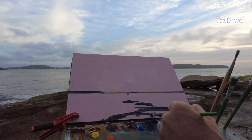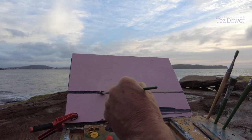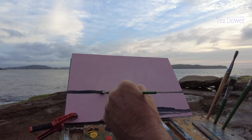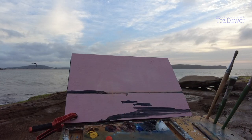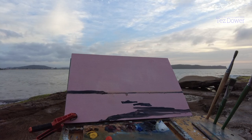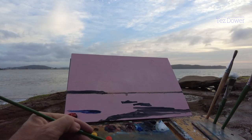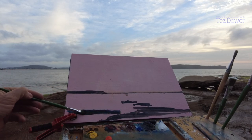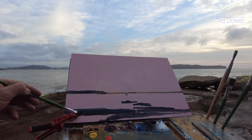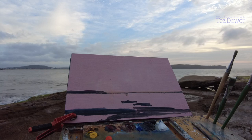That's going to be the rock shelf there. There's a headland over there. Keep that little. And the wave is going to be somewhere around here. Okay, I'll start with the sky first.